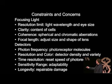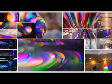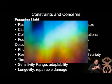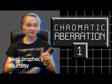Another problem is chromatic aberration. What happens is when different wavelengths of light go through a lens, they will focus at different points. So red light is going to focus behind blue light. So that's going to create a fuzzier image with different colors. So we're going to expect that our visual system is going to deal with that.